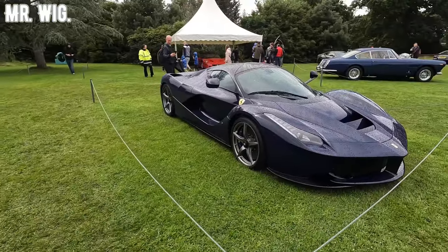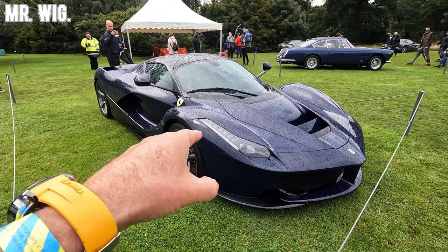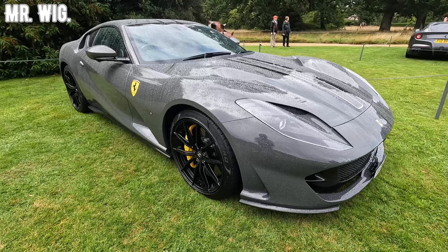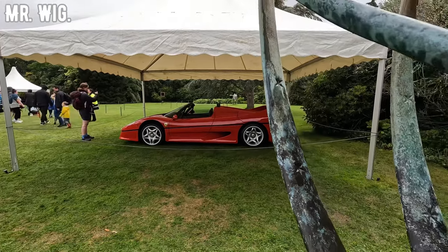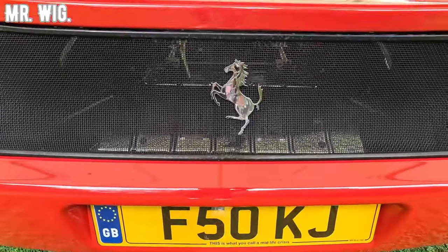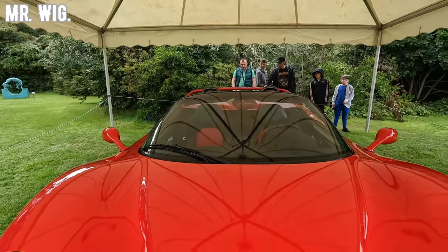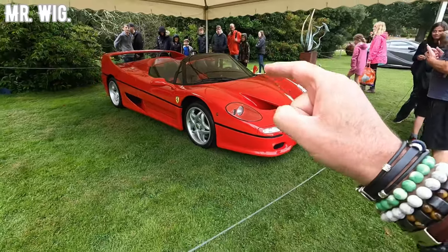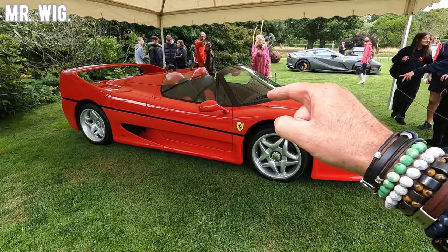But look at this Enzo, that is so rare. This car, I reckon, actually is more expensive than the ones in red. Look at this blue Le Mans, maybe I'm wrong, actually both, they are the same color. F50, celebration of 50 years of Ferrari. And isn't that awesome? Actually, this is my second ever favorite car, Ferrari F50.